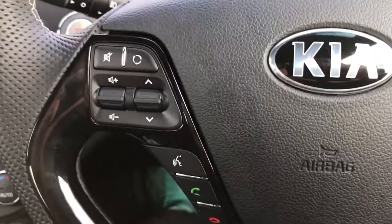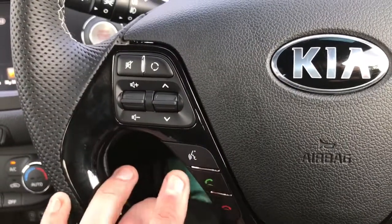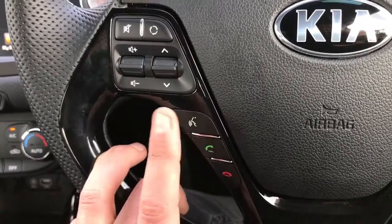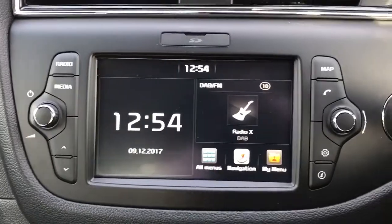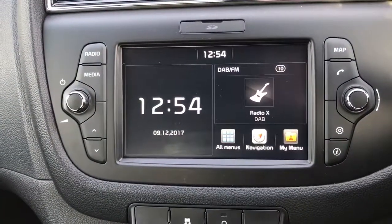On the left hand side of the steering wheel we've got stereo controls, and then underneath that we've got some controls for the phone. So we can answer phone calls, end phone calls, and also we've got voice activation for the phone. So once you pair up a phone, hit that button, ask it to dial anyone in your contacts list, and it will do that for you. The pairing of the phone is done on the touchscreen in the centre here. So you've got a few buttons down the side. Essentially after that it all becomes touchscreen.